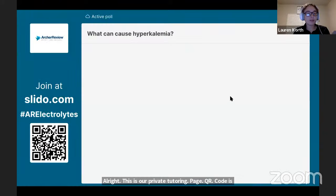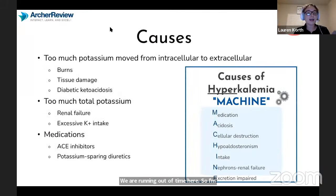All right. We are running out of time here, so I'm going to skip over this Slido slide. I apologize, and talk about hyperkalemia. Hyperkalemia is typically caused when we destroy cells. So burns, we talked about that, or in diabetic ketoacidosis. Always remember acidosis and hyperkalemia go together. When blood sugar can't get inside the cells, then neither can potassium. So they both sit and hang out in the blood together and they do a lot of damage. They wreak havoc. So in DKA, you get hyperkalemia and hyperglycemia.